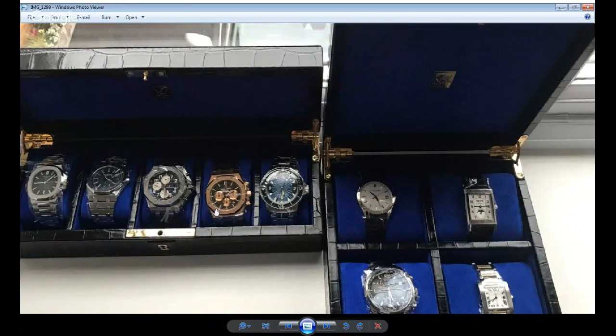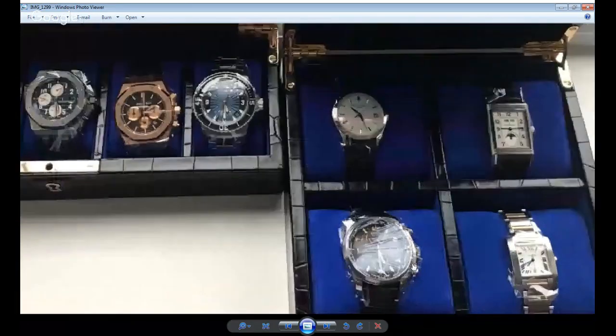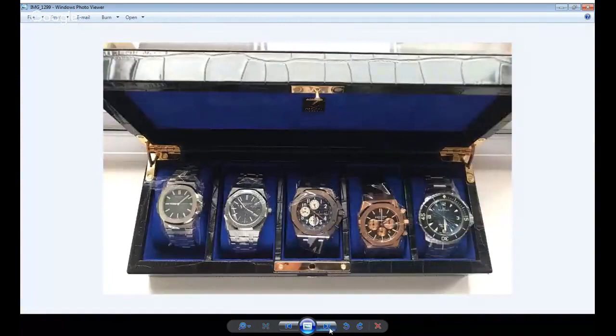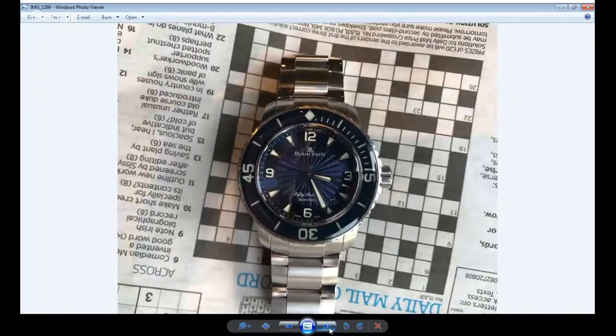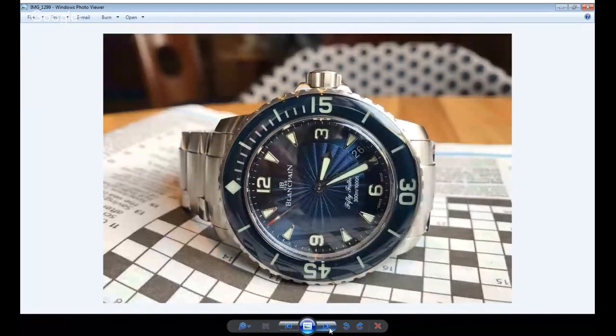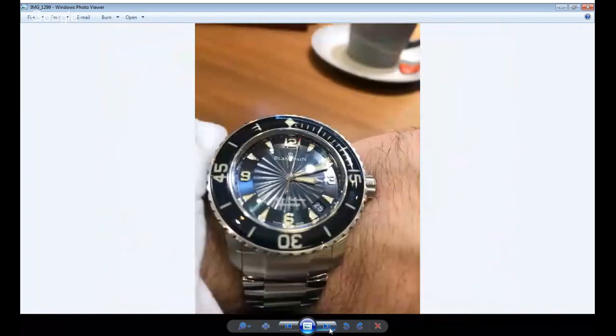You can see those in the box. He's got a Fifty Fathoms. And what's this other thing here? Still got plastic on it, looks like. Yeah, he doesn't like people touching his stuff. They've all got a little bit of plastic on them. He's trying to lock in that newness. Do you like the Blancpain? I think it's interesting that he keeps showing it on top of a newspaper, with a crossword puzzle that's not filled out.